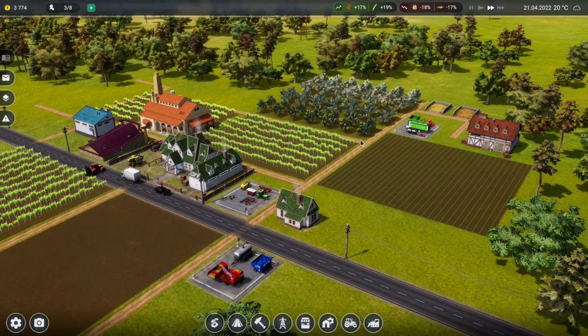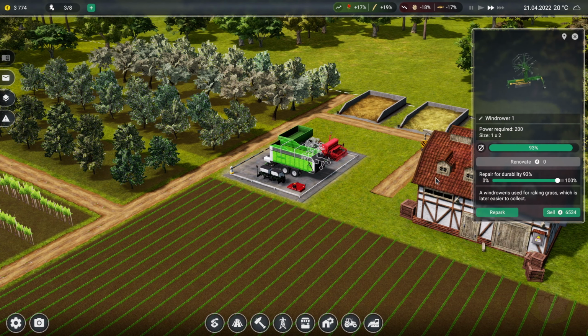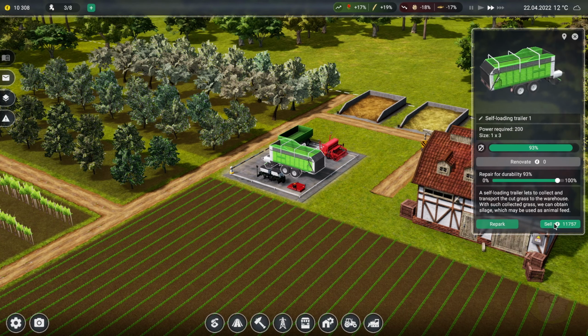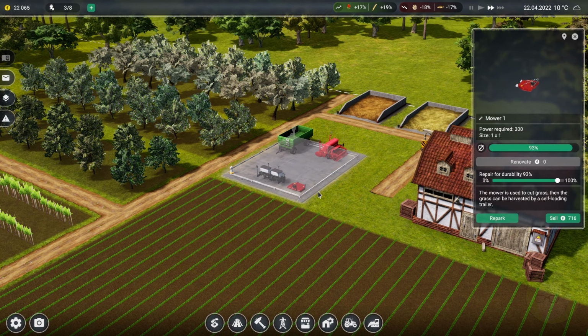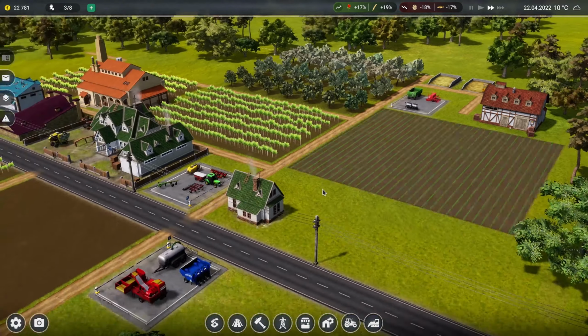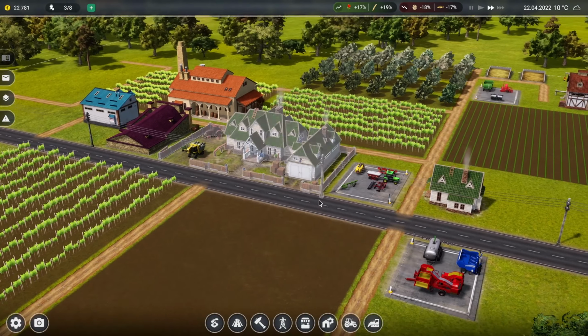All right, so we don't really need grass stuff anymore, do we? Do we sell this off? Yes. Do we sell that off? Yes. We don't need that anymore either. Do we sell the mower off? Yes, we do. One of the other things is that we could put a mechanic down as well.